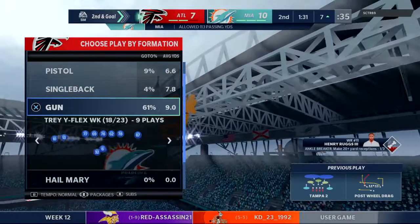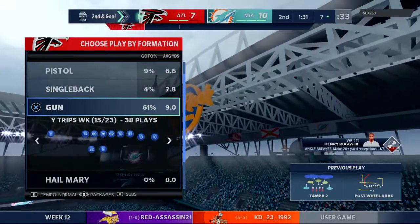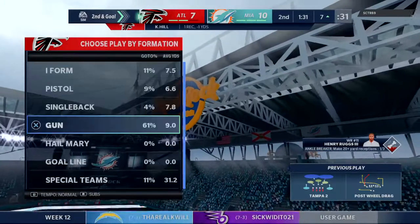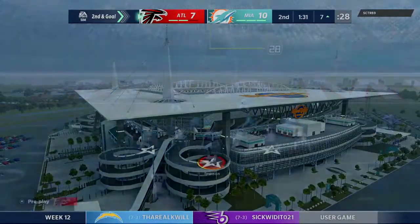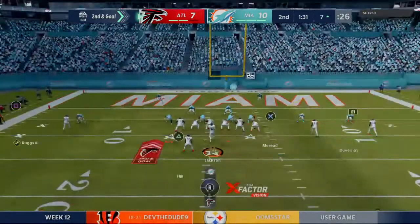It'll go as a loss on the play. Not what you need down here. It's going to be 2nd and goal at the Dolphins' 7-yard line. Now from the 7, here's 2nd and goal.